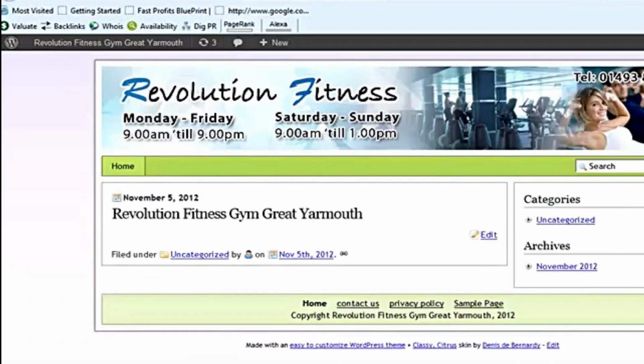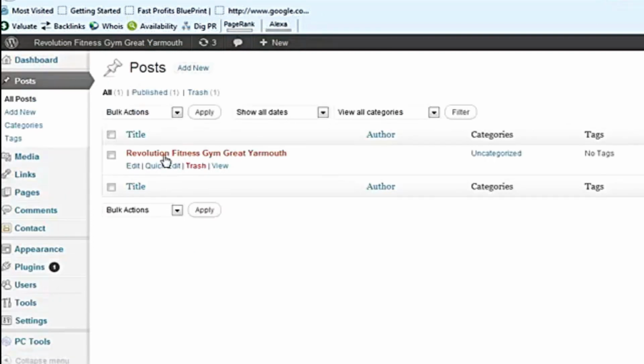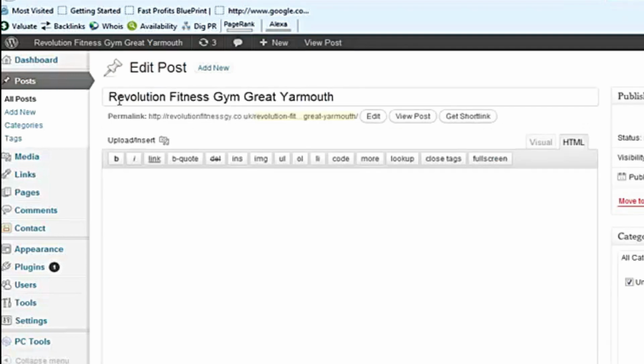So if we go to the main page here, I've already uploaded a basic post to the site. If we go to posts and all posts, you'll see that I've got a basic post here that's got no content on it. I've just put the words Revolution Fitness Gym Great Yarmouth here and then just clicked update or publish for the first time.